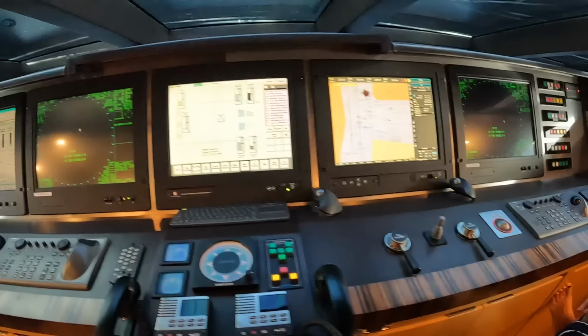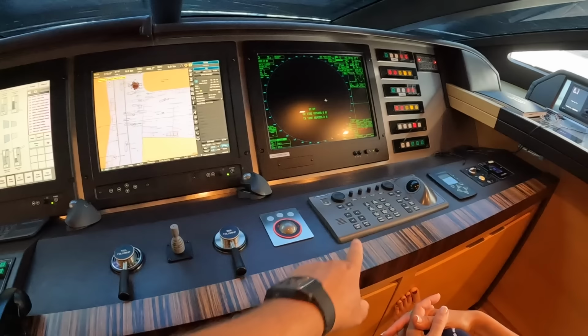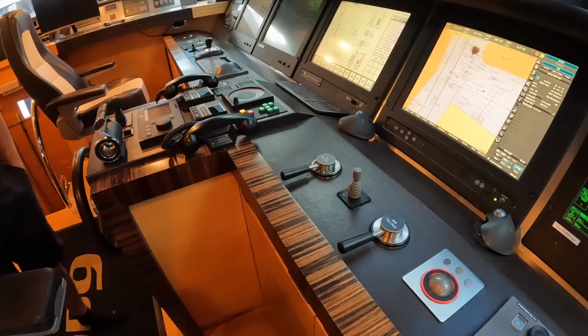So then this boat is outfitted, of course, with Furuno equipment. So we have a remote here for the Furuno, and we get another one here on the starboard side. So it's all redundancy and doubled up. So you have two rudder controls, right?